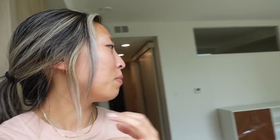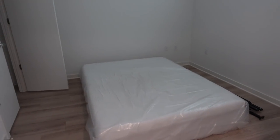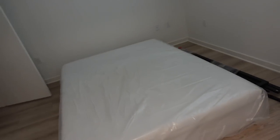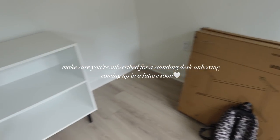Okay, we are back at the apartment. We moved all of the big stuff. Let me show you guys how everything's looking. Here's what the bedroom looks like with my queen mattress in it. As you can see, there's really just not much space. I just need two nightstands, and then I'll probably put a dresser or something there, but that's really it for the bedroom, and then lights. And then my standing desk will go against this wall.